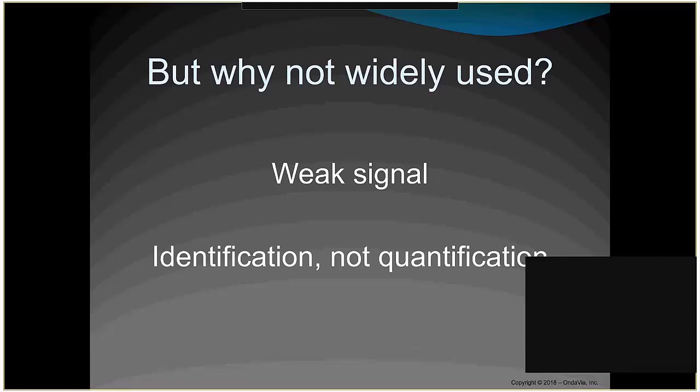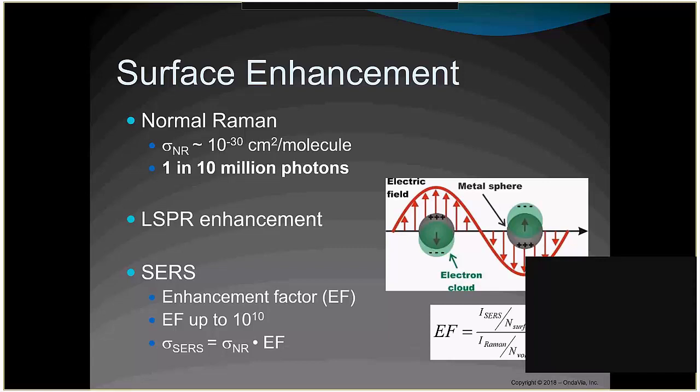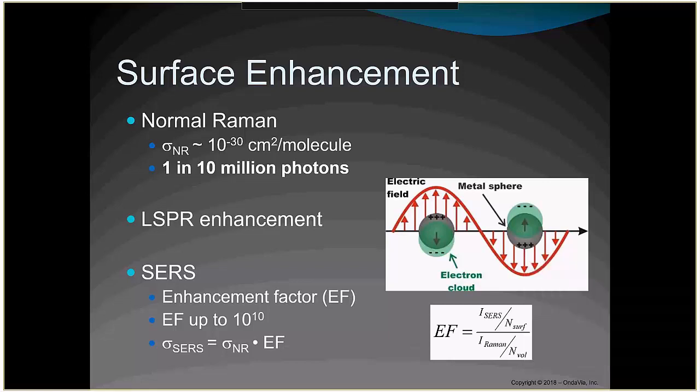In order to address the trace level analysis, we use a technique called surface-enhanced Raman spectroscopy. So this surface enhancement was discovered in the 1970s. Normal Raman is about 1 in 10 million photons come back as a Raman photon. So you have 10 million photons onto a molecule. One of them will come back as a Raman. The rest of them are Rayleigh scattered.